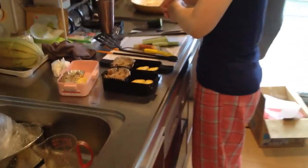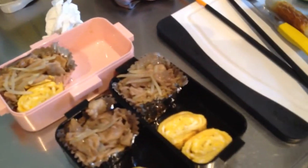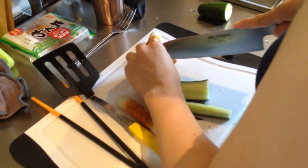Mama's busy making bentos for all of us. She made a really nice lunch for me. This is hers. Oh, she put a cucumber in the middle. Wow. Really, really healthy.